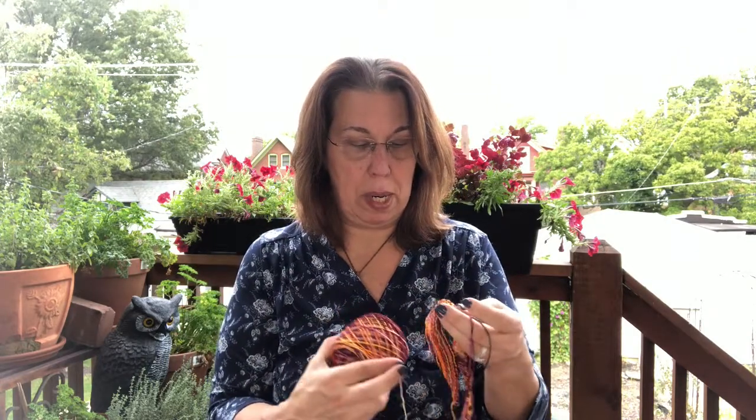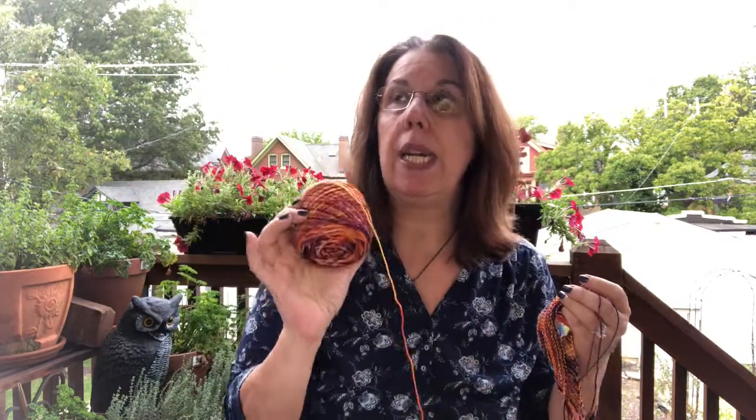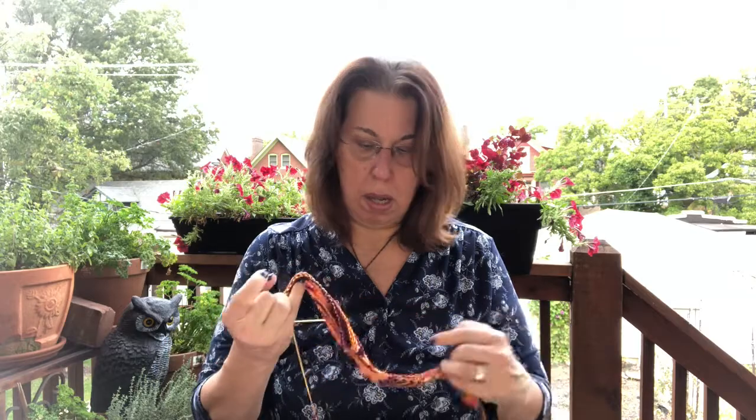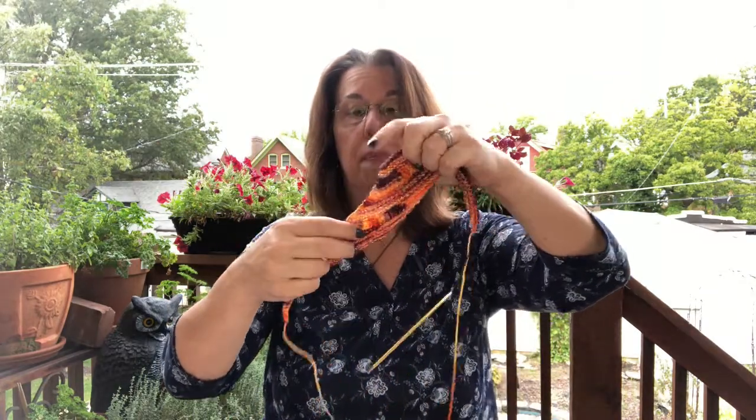As soon as I finish the Color Craze shawl, I'll resume knitting this, but this is what I knit while I was at the retreat. I had another skein wound up for it, but when I won this, of course, I had to wind it up right away. Let me just figure out which is the front and which is the back, because it's hard to tell. I think this is the front. You can't really tell.